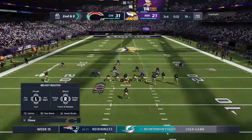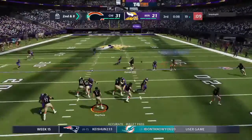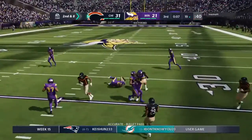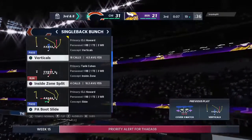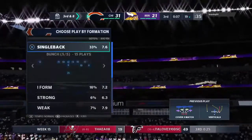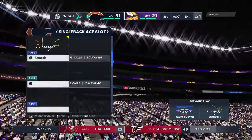2nd and 8 coming from the 19. Now Mayfield. And his throw here is incomplete. He was trying to find O.J. Howard, and it's 3rd down. Incomplete. Harrison Smith on the coverage.